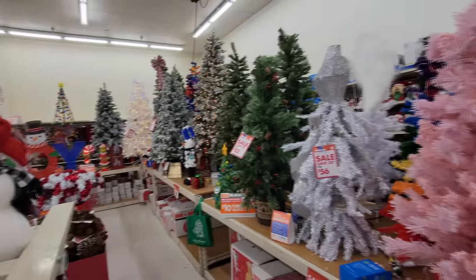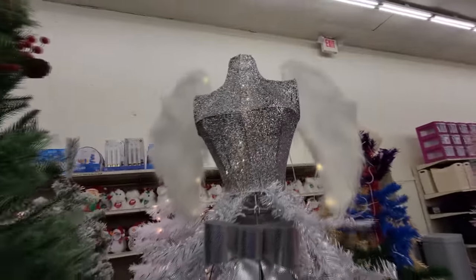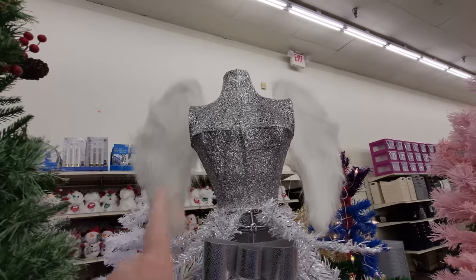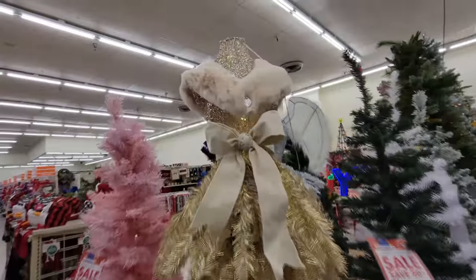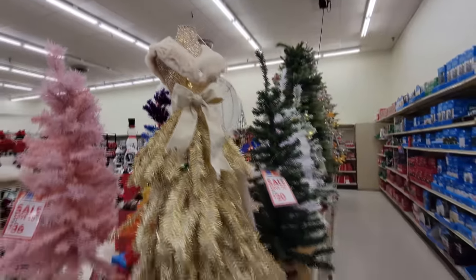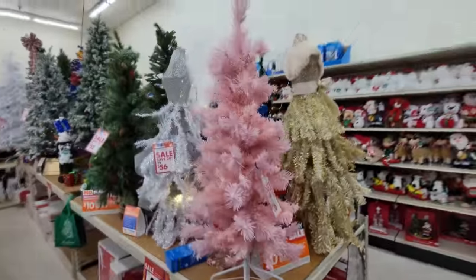We'll get to those in a minute, but check out the trees, guys, the Christmas trees. Yes, I love them. Look at this one right here. It's silver, and it has a bustier on top. Actually, I don't know if that's what you call it or not. It looks like a mannequin with angel wings. What in the heck? That is the strangest tree I've ever seen, I think. And here's a gold one over here, too. Gold and white. And it's almost the same thing. It has the mannequin form, the woman's dress form on top there. Okay, that's kind of strange. Look at this. We have a flocked pink tree here. That's a small one. That's 4 feet tall.